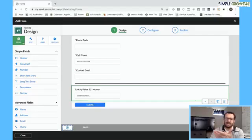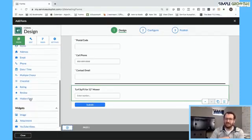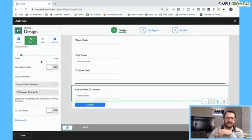Now we can add, just like V2, short text, long text, or numbers. There are some other options for multiple choice, checkbox, ratings, reviews, hidden fields that are not visible, and some widgets as far as an image, giving the consumer the ability to upload an attachment, and YouTube and Wistia videos embedded inside it. So you no longer have to embed the iframe. You've got that ability in the form itself. So once you have that, we can go in and click edit, and that's going to drive this.